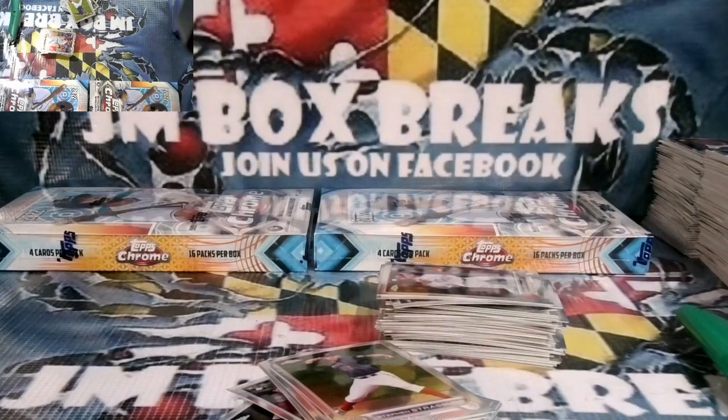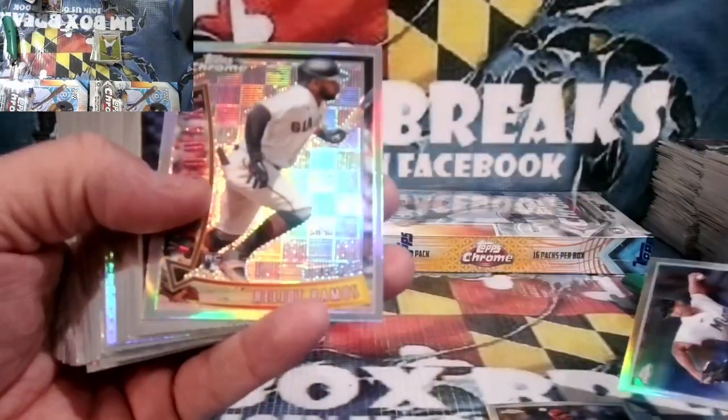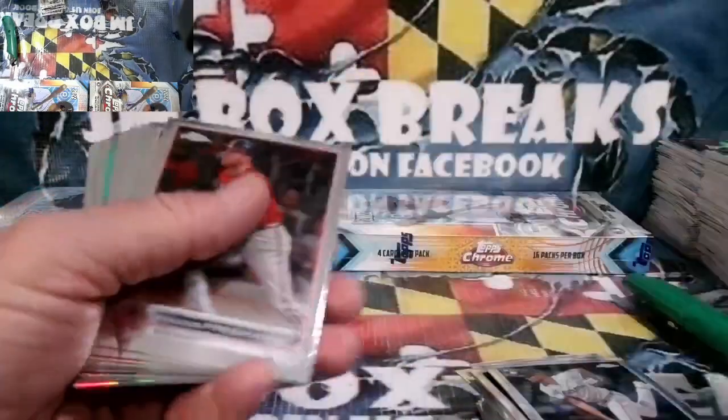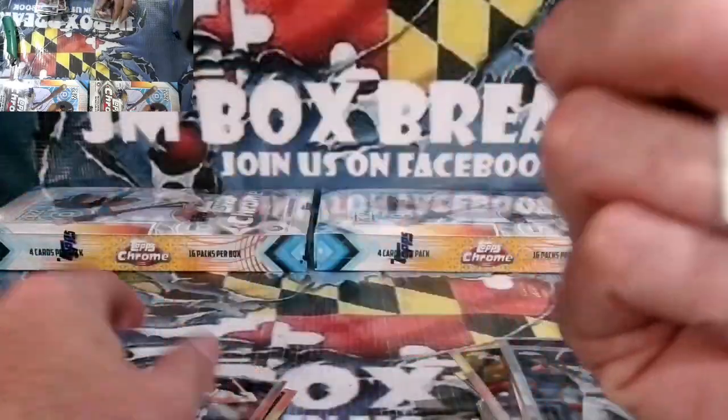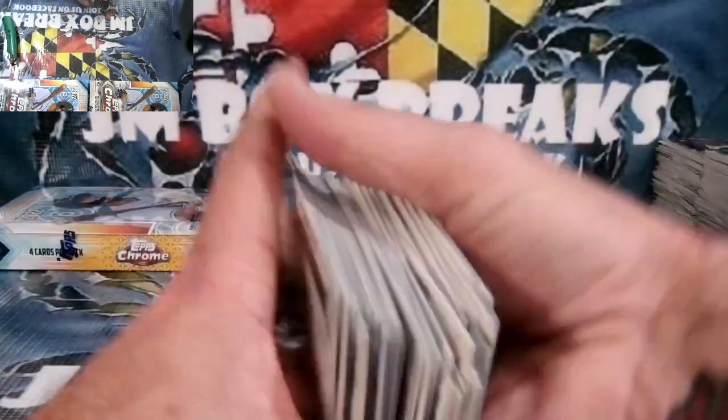Box 14 in case two, guys. We got a Lizardo, Heliot Ramos. We got a Tyler Stevenson, Alex Bregman, Joe Adell, Spencer Torkelson, Miguel Cabrera, Stuart Fairchild. Teoscar Hernandez, Sammy Long, Brian Anderson, we got a Lance Lynn number 2/199, White Sox. Andre Jackson, Starling Marte, and Rosenberry Contreras. All right, two left, guys.